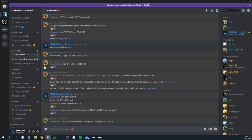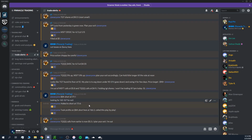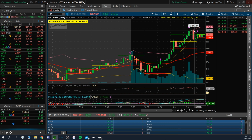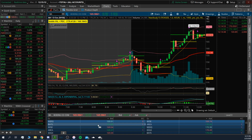I alerted this short today on BA, shorted at 170.1, and then I was looking for a 165 to 167 exit because that's where my script has the support. What happened? It went up a little bit more, so I added at 173.6. It couldn't break over that high resistance right over here. You see the big candle. 173.7 was the high and it flushed down all the way to about 167s.